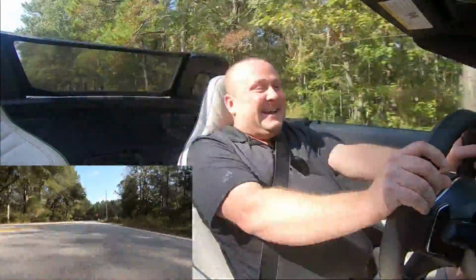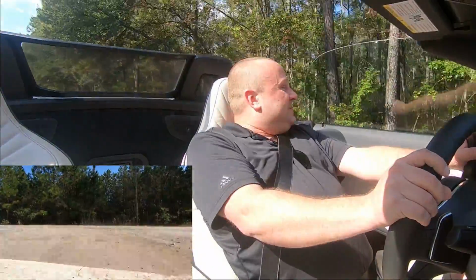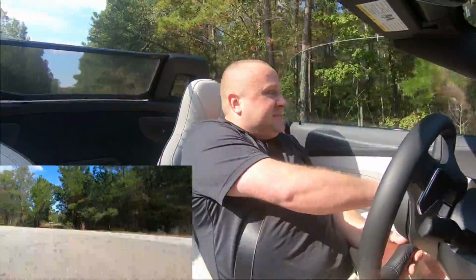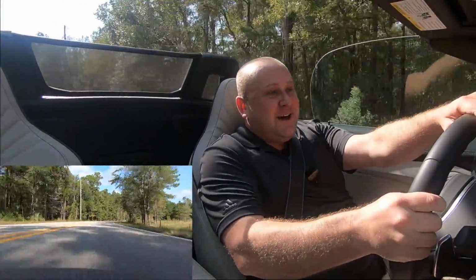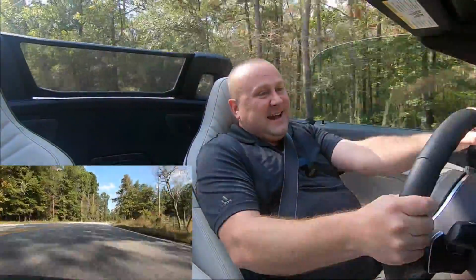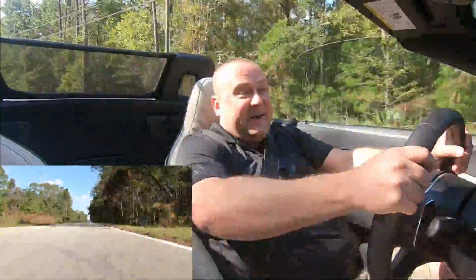Oh my God. It's got the cleanest burnout you could ever imagine. I mean, it was just perfect evidence of the chassis being phenomenal. Traction control going back on. I mean, phenomenal chassis, phenomenal engine, so fast.